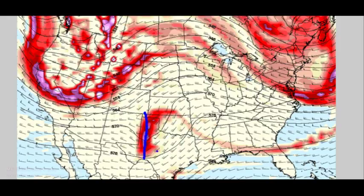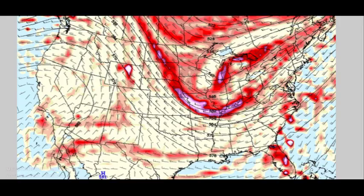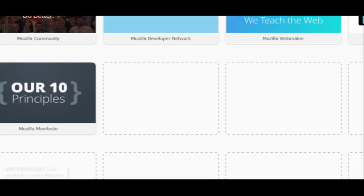So this is 6 p.m. And then we advance it up to 9 p.m. And now it's crossing from about Childress to Abilene. And out ahead of it, that's where we're getting that lift associated with that shortwave. So let me just bring up the radar and see if I can find that.